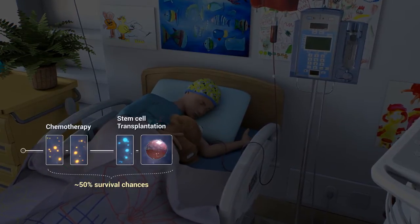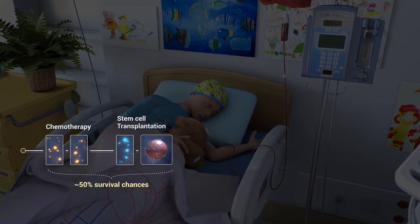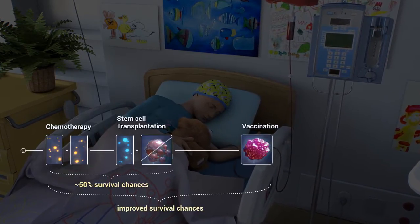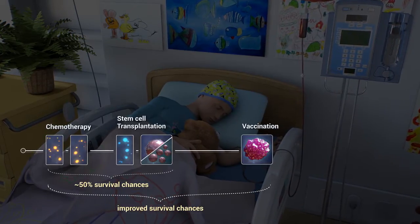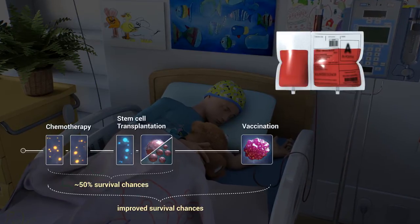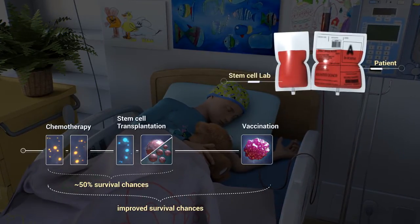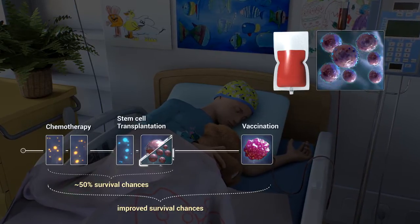To improve the prognosis, the UMC Utrecht has developed an adjuvant dendritic cell vaccination. The vaccine will activate the newly developing immune system to recognize and destroy remaining AML blasts. To produce this vaccine, stem cells are isolated from a part of the umbilical cord blood unit.